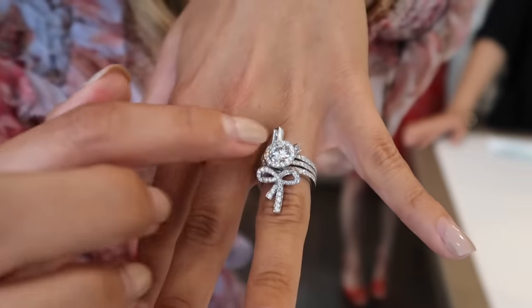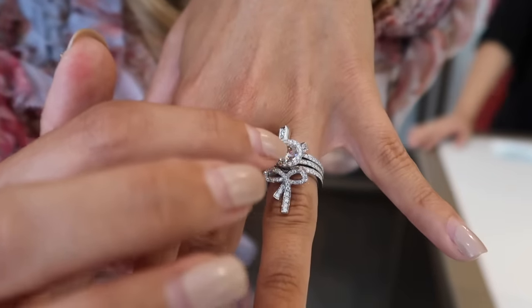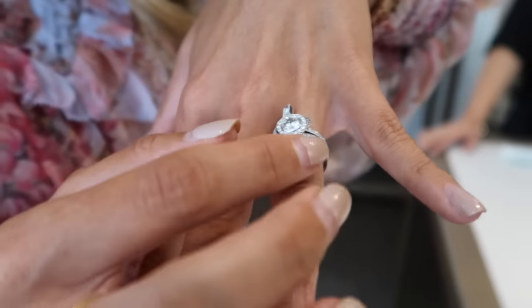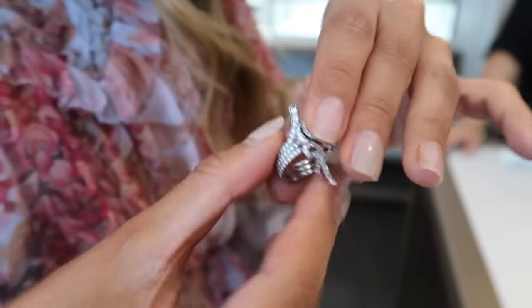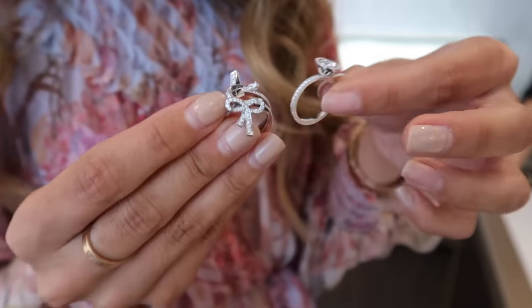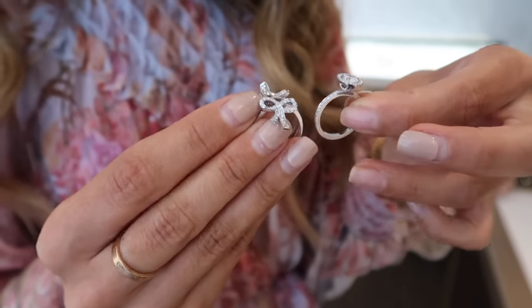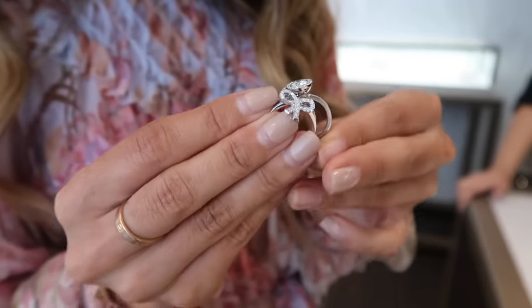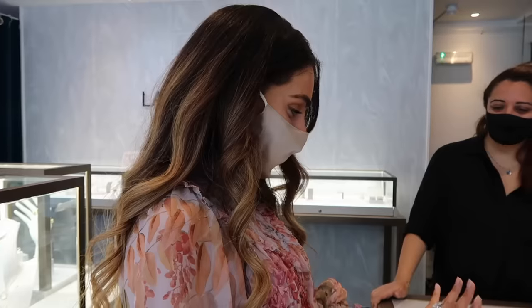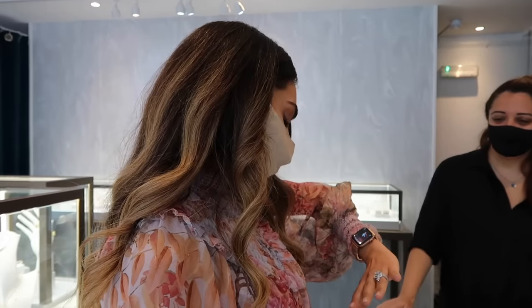So this is the engagement ring. When you get engaged, this would be the ring that your significant other would give to you. And then when you get married, this is basically your wedding ring that slots inside to create the perfect little curated stack for your wedding ring. Wow, oh my gosh, I love that. That is so beautiful.